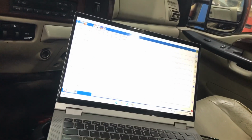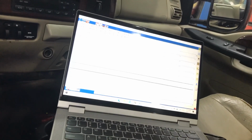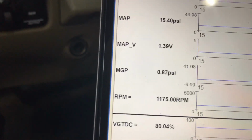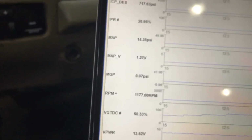We ain't really going to be able to test boost. I mean, I can do this and override the EBP and see what kind of boost it actually builds. Let's do this. Let's watch MGP. Focus. Okay, it's at 0, see? Yeah, that's bad. So we got problems. .6, .7, yeah, that's low. That means turbo needs to be clean. I'll go up here and click on that, make this thing so I can just straight up open and close it.